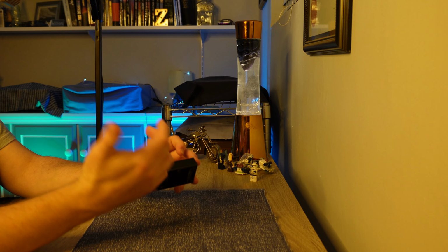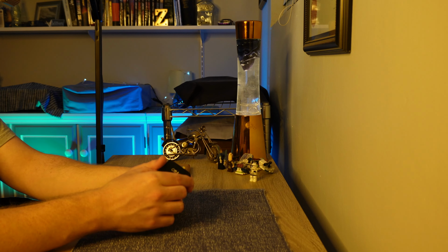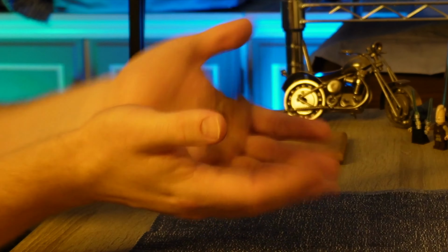This is something that you are absolutely going to need, and this leads me to my one criticism of this amplifier's build, is that this thing is so damn light. I mean, look at this, right?